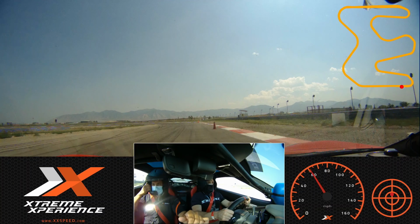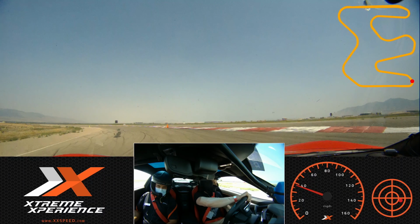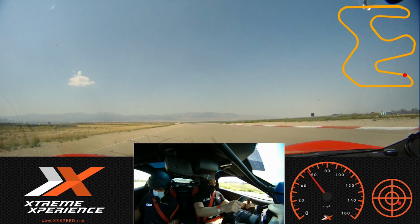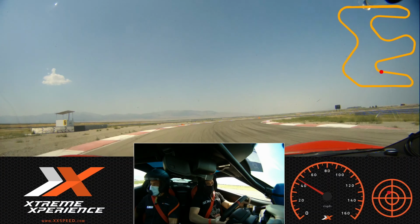Good job. Hold those brakes. Hold those brakes. That's good. Turn tight down to the green. And then gently track back out to the orange. And then nice and smooth back down to the green. Good. Stay to the outside.